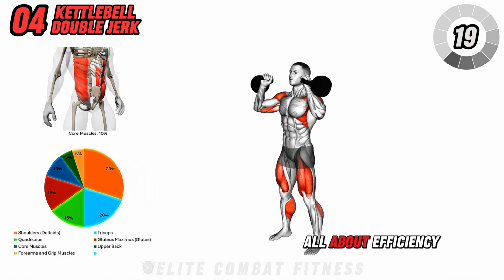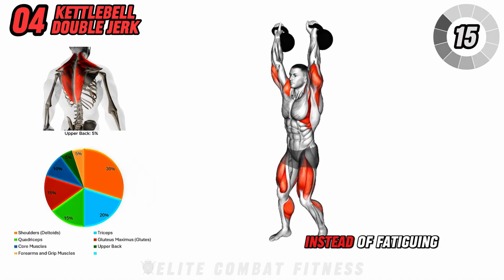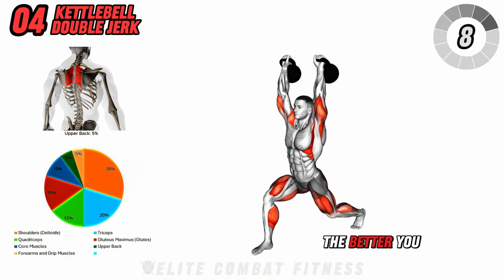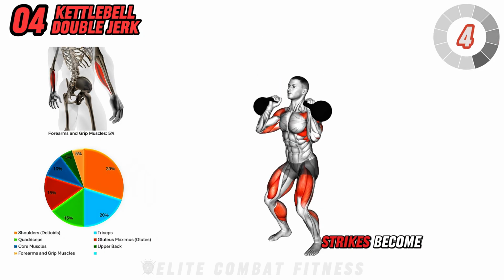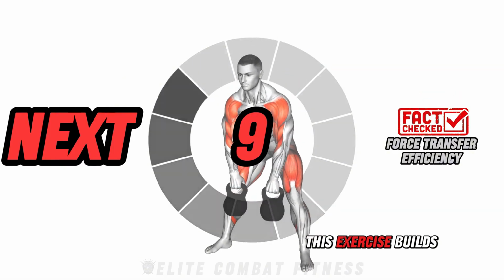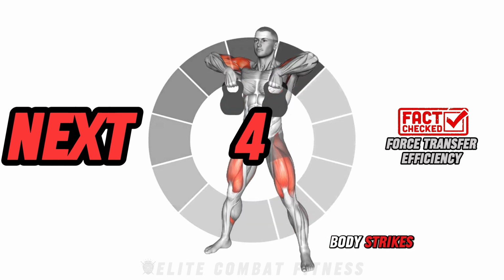This drill is all about efficiency, using your legs and hips to launch weight overhead instead of fatiguing your shoulders alone. It mirrors the way punches and strikes use ground force. The better you learn to transfer power, the heavier and more damaging your strikes become. Perform 3 sets of 8 to 10 reps. Here's a fact. This exercise builds the skill of channeling leg drive into devastating upper body strikes.